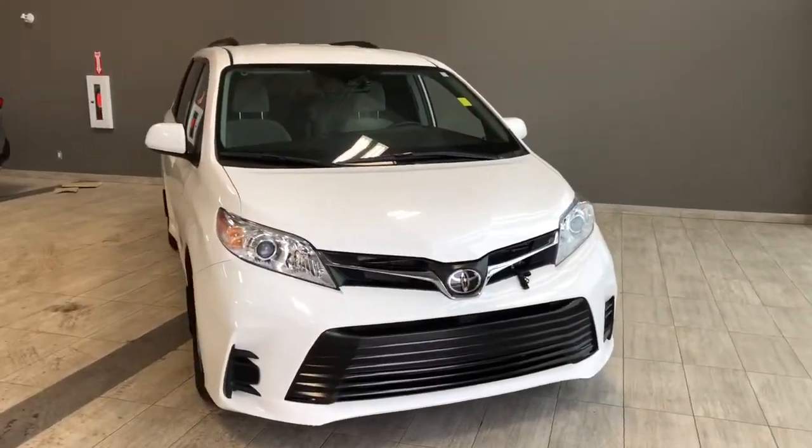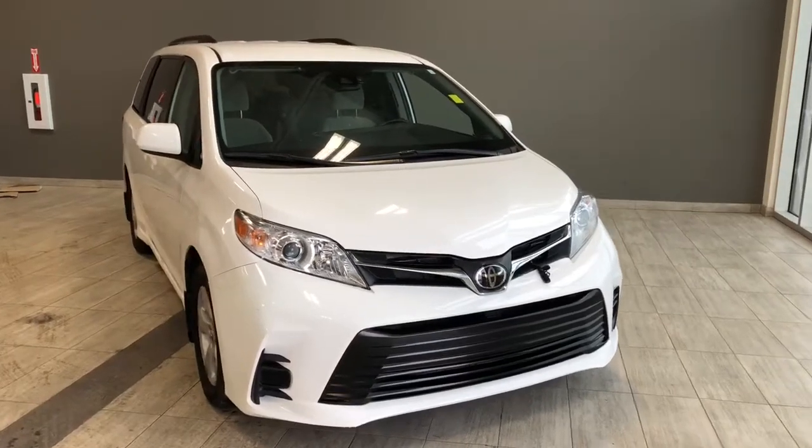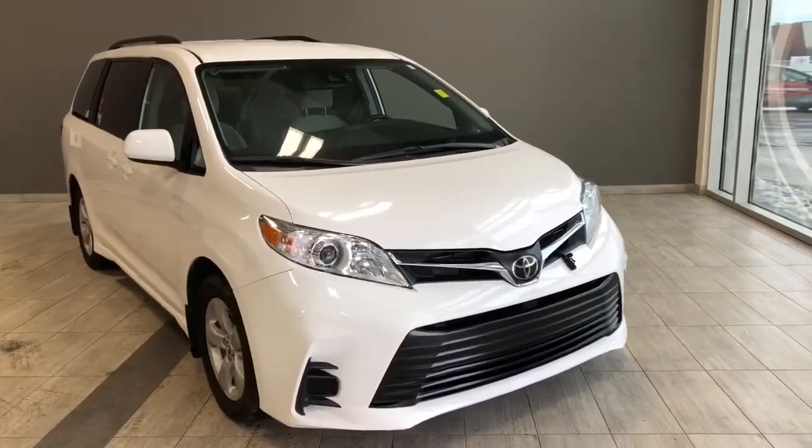Taking a last look at our Toyota Sienna, once again, some of those great features include your power sliding doors, backup camera, and driver and passenger heated seats.